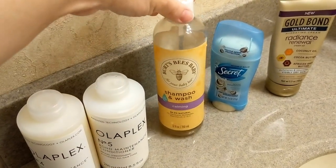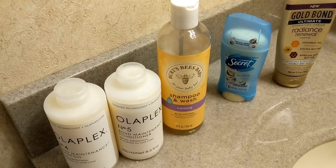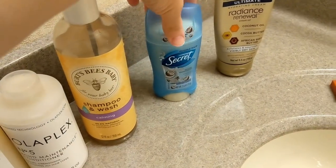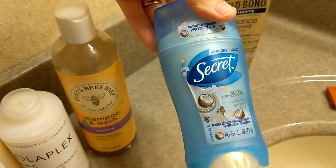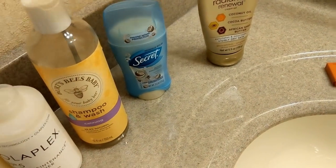I also bring my son's Burt's Bees shampoo and body wash, because if he gets soap in his eyes, he gets upset. So I brought this, which is tear free. And then I also brought this deodorant, which is the Secret Coconut Splash. I love coconut scents, so when I saw that, I knew I had to get it.